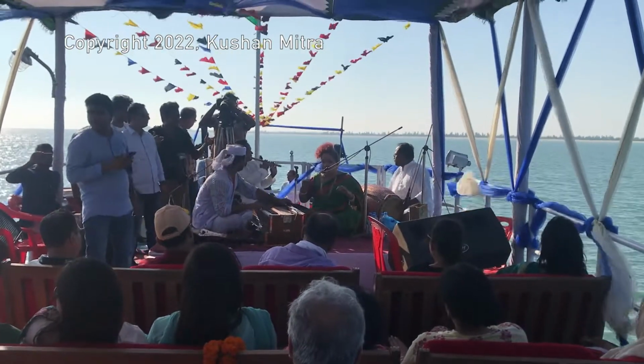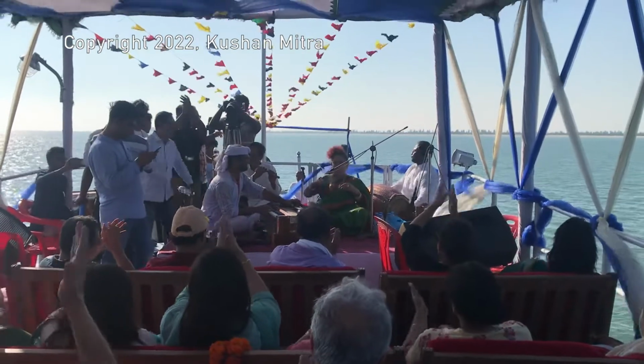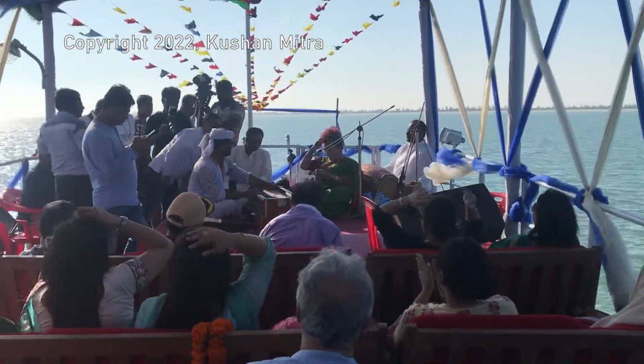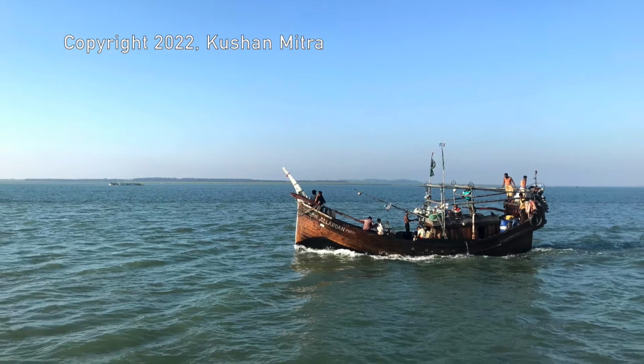Cox's Bazar is a major tourist destination for locals in Bangladesh, and the area is teeming with a lot of hotels. We stayed at the Royal Tulip, which is quite a nice hotel. It even had a bar for me to have a beer every day, but not much else.